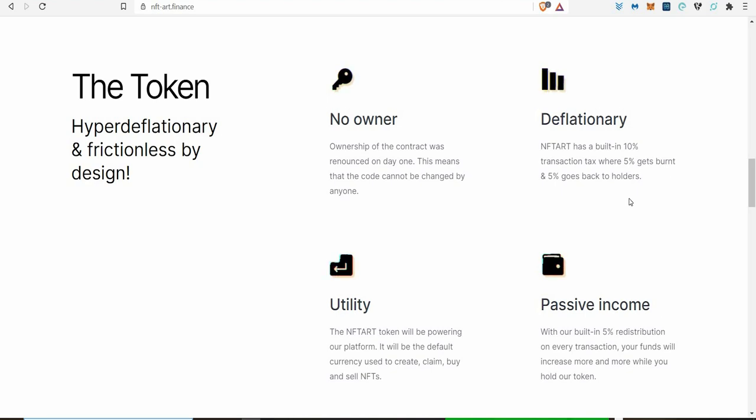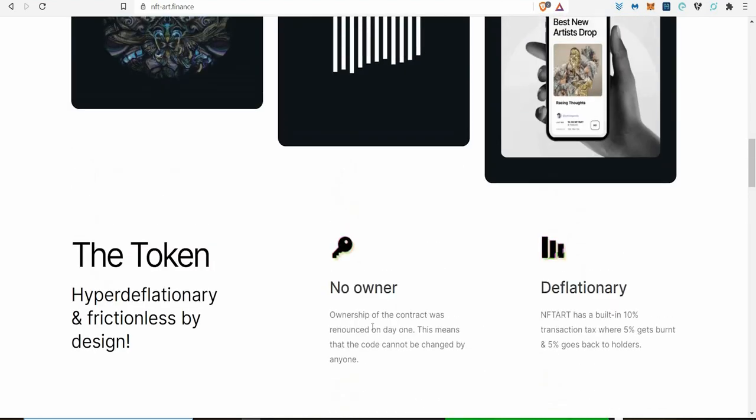So you're making money two ways. You're making money when you're creating your own NFTs and selling them. And then when people sell as well, you're getting that 5% for the transaction fee, which is cool. Passive income, like it says right there.